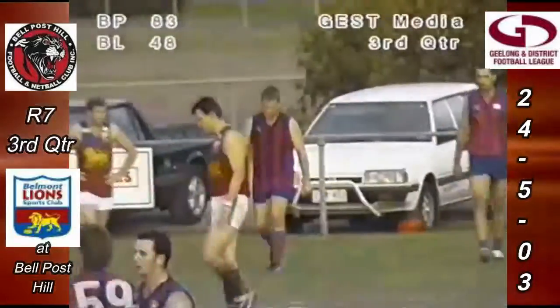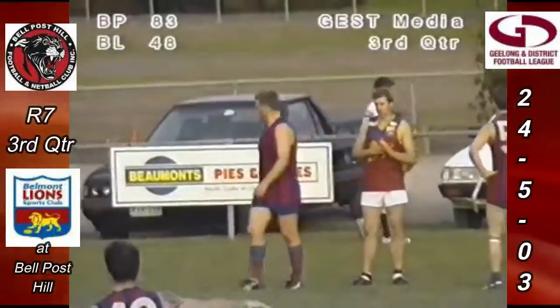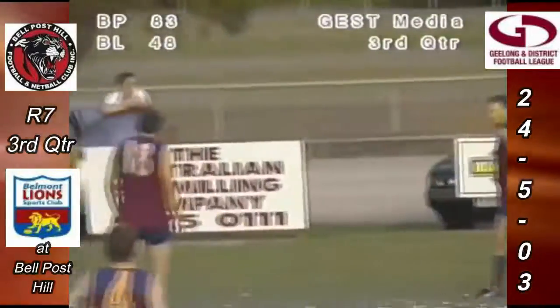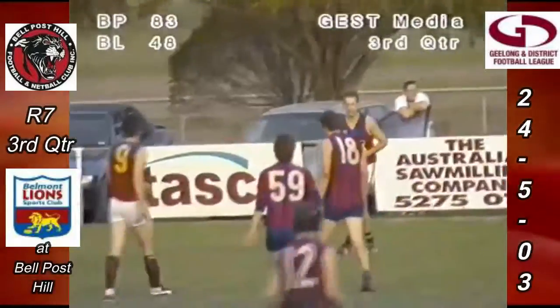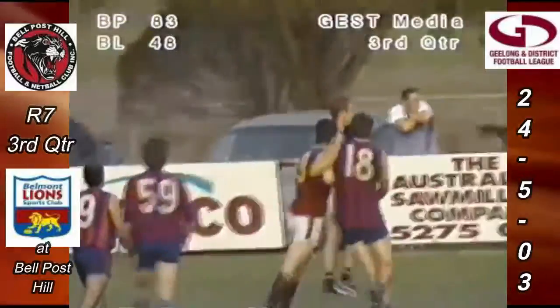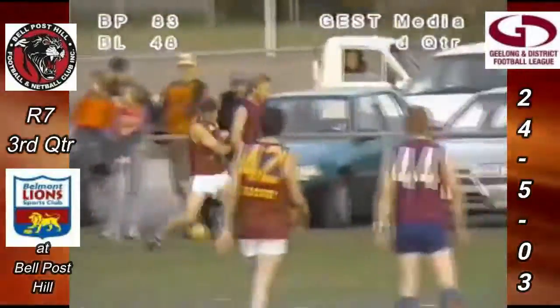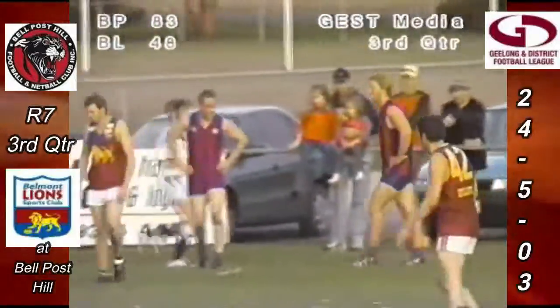35 metres from the behind post. So Bell Post Hill defence under a bit of pressure in this third quarter. Just at the moment, they're holding sway as we await the spectator to bring the ball back inside the fence for the boundary umpire. And with almost 26 players in the forward half for the Belmont Lions, the ball comes in once again. Knocked down by Hammond, forward of the pack. Wells runs onto the footy, picks it up. Well, he can't control it, however, and takes it back over the boundary line for the boundary umpire to do it all once again.